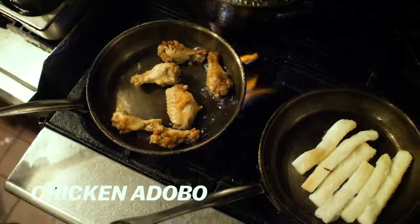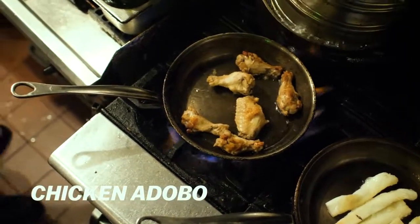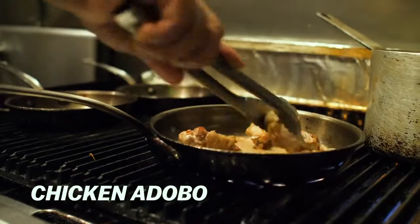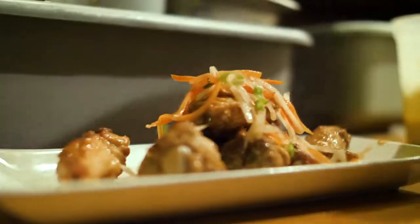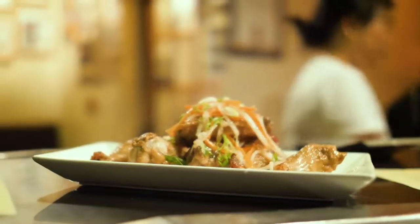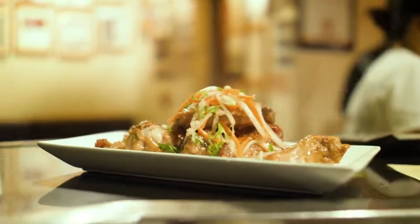Let's get on with the more Filipino dish, chicken adobo wings. This is my all-time favorite Filipino dish, chicken adobo, actually. I love chicken adobo. Oh man. Buffalo Wild Wings has got to get this in their restaurants. They need this flavor. What I love about this is that it has just enough tang, but it also has this strong butter taste to it.